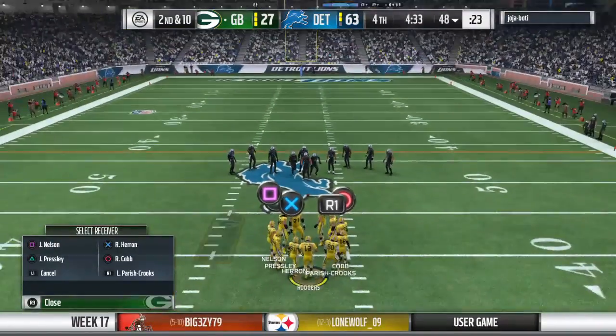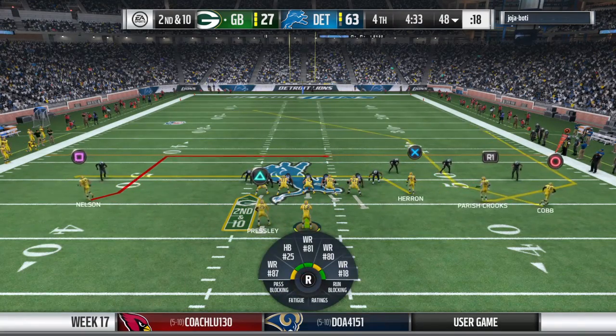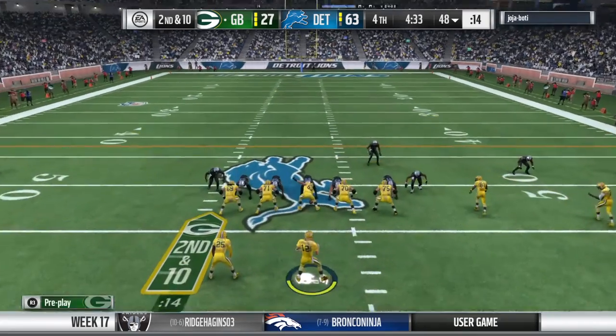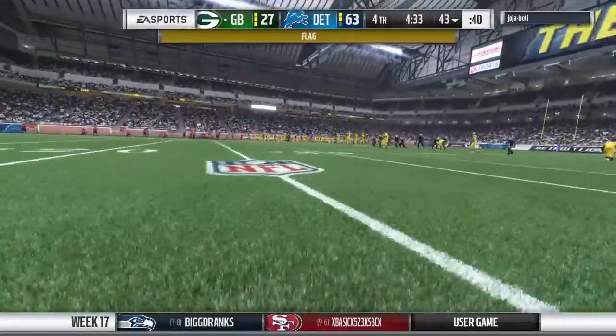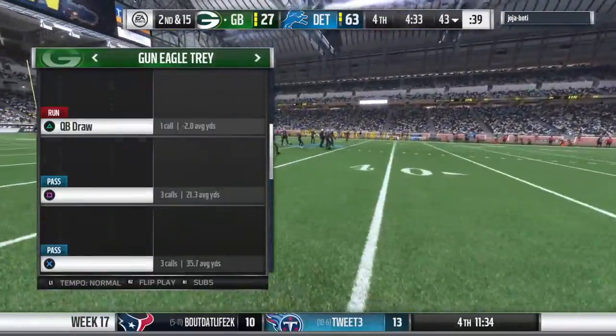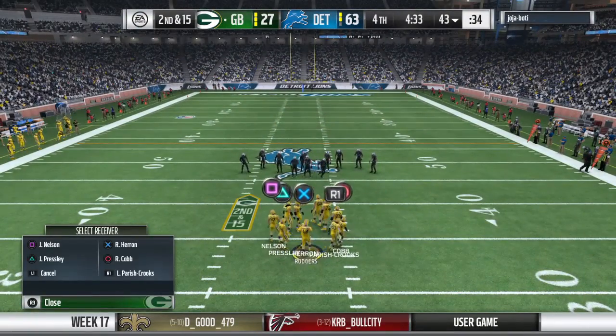And on 2nd and 10 now. Defense really showing respect to the deep ball here, playing off the receivers. Laundry on the field. This is going to be a false start on the offense. Sometimes you have to slow things down a little bit when things get heated. The cadence has to be slow and deliberate at times to make sure your team's ready to go.